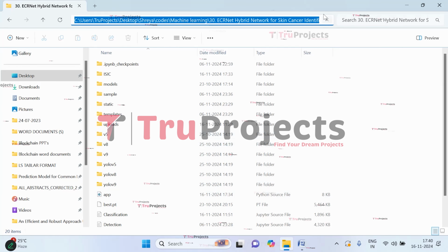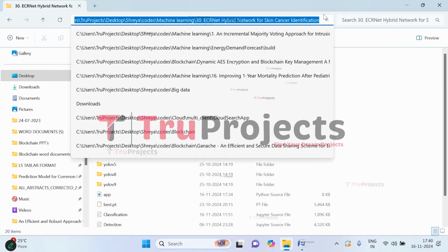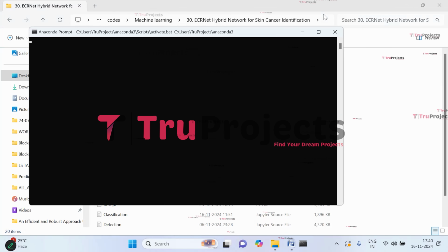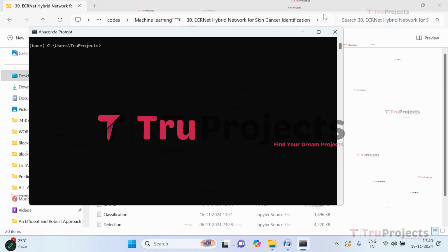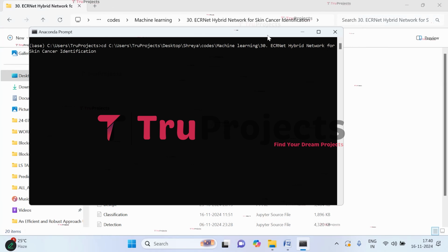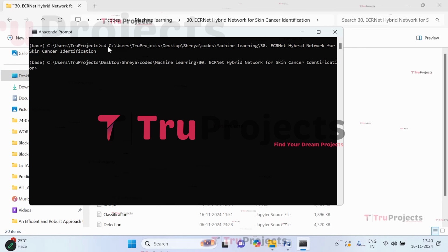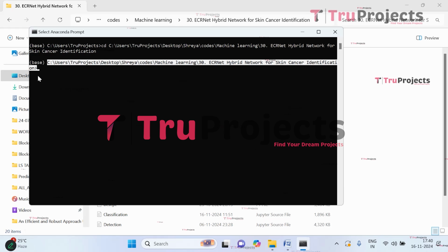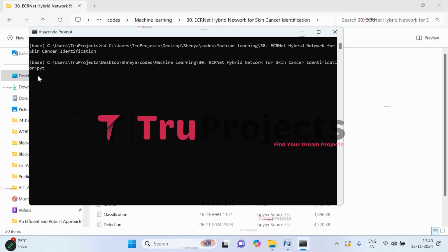Let's copy the path of the code folder from the address bar of the file explorer. I've copied the path. Now open the Anaconda prompt. It has been opened. Now give the command cd followed by a space, then paste the copied path. Now click on enter. By this command, the current directory will change to the code folder's path. Now we need to compile the app.py file by giving the command python space app.py and now click on enter.